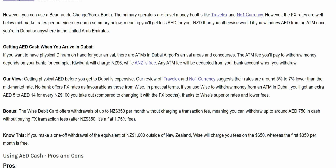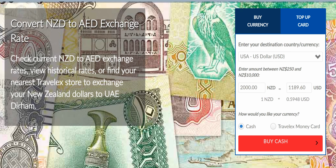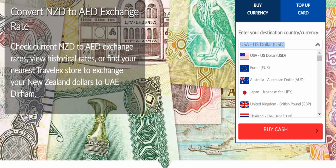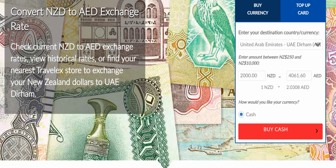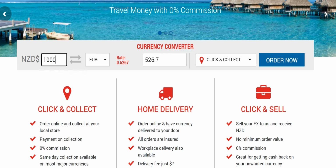And what that leaves you then is with Travelex or Number One Currency if you want to get cash before you leave for Dubai. So if we have a look at Travelex, and I'll load this up, and we'll have a look at their rates, and you can see right there it's got a page on the dirham, and if we type in AED, and if we type in 1,000 just so you can see here that the rate is going to be 2.03 for the dirham. And then if we also look at Number One Currency, of course, these are all linked down below this video, so you can have a read and see that, or 1,000 there.